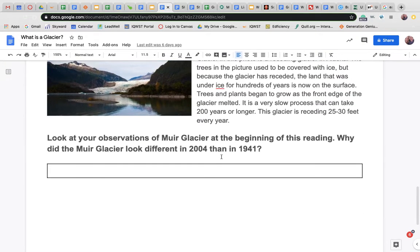Look at your observations of Muir Glacier at the beginning of this reading. Why did the Muir Glacier look different in 2004 than in 1941?